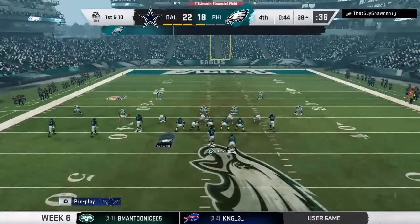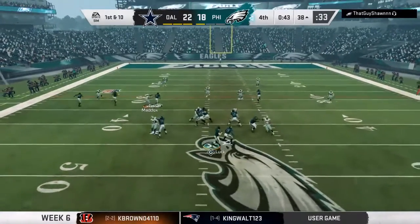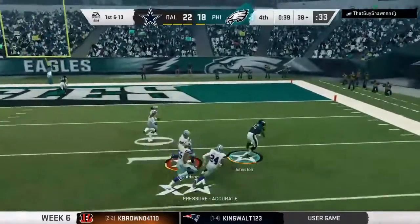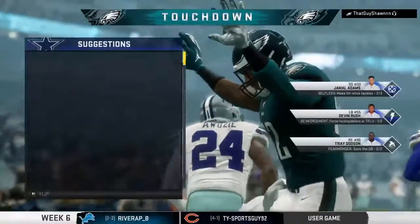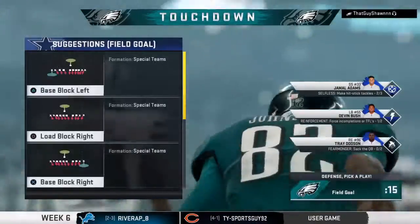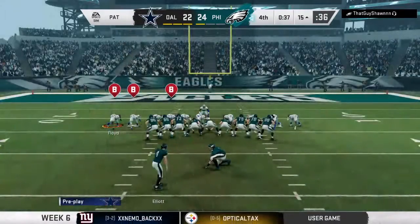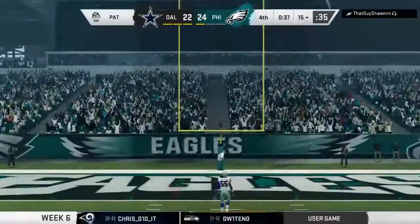What are we going to do when we have the opportunity? They've called these plays a bunch of times. Now's their chance to execute them. Well, they have the opportunity now. Here's the execution. On the crossing route, complete. That's Johnston. And he is into the end zone. Touchdown, Philadelphia. In for the score. And they have taken the lead here in the final minute.